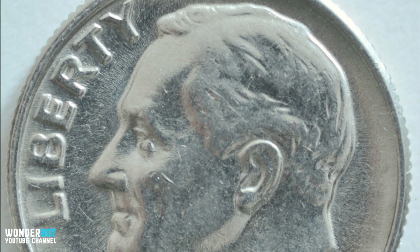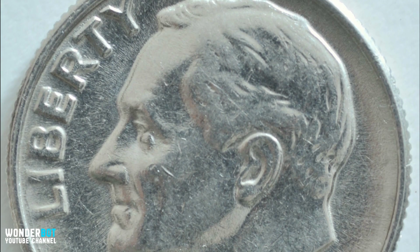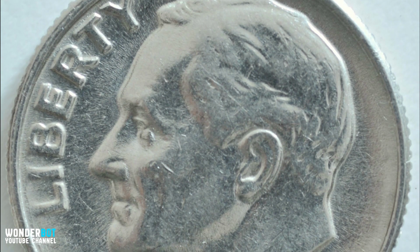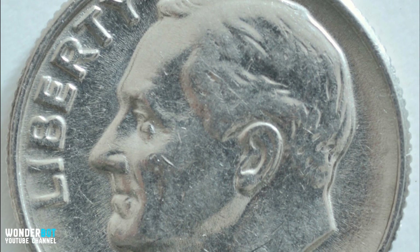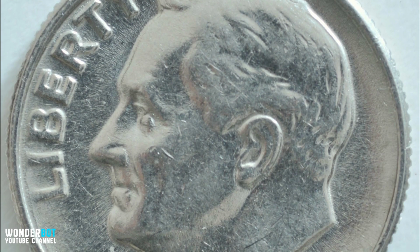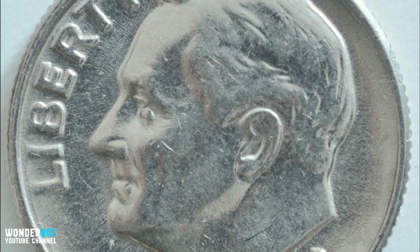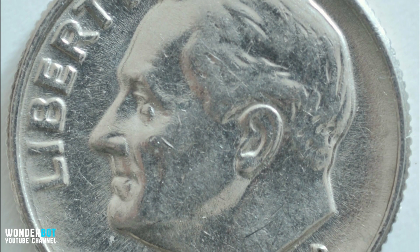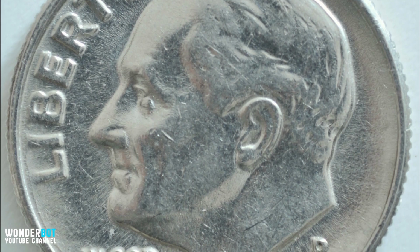Number 39. Roosevelt Dime. During the 1980s, the Philadelphia Mint displayed the P printed on them to denote their place of origin. That is except for this coin bearing Franklin D. Roosevelt's image, which was circulated without any discerning marks. The result of an absent-minded mint worker, a Roosevelt Dime 1982 no P mint mark coin has sold for as high as $1,500.